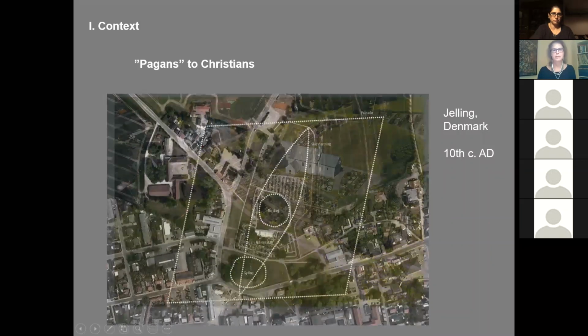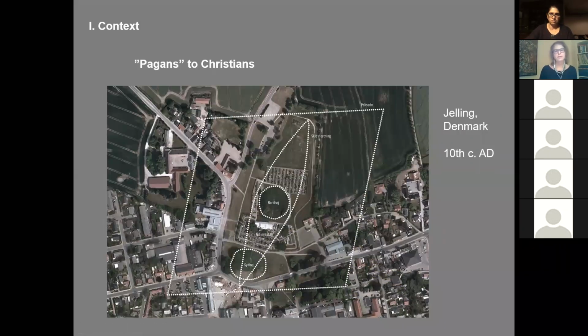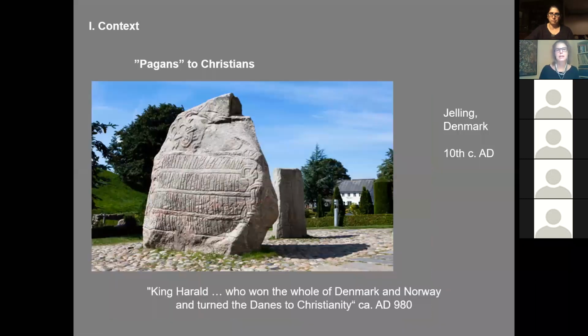This is a plan view of it. And this is really what in Scandinavia is pointed to as the conversion to Christianity, the baptism. And out front of this church are two rune stones with inscriptions in runic by Harold Bluetooth, the king, who notes that he won the whole of Denmark. He consolidated Denmark and Norway, and he turned the Danes to Christianity. So he converted, and it's questionable whether he forcibly converted the Danes and the Norwegians, or they were willingly converted to Christianity around about 980 AD.